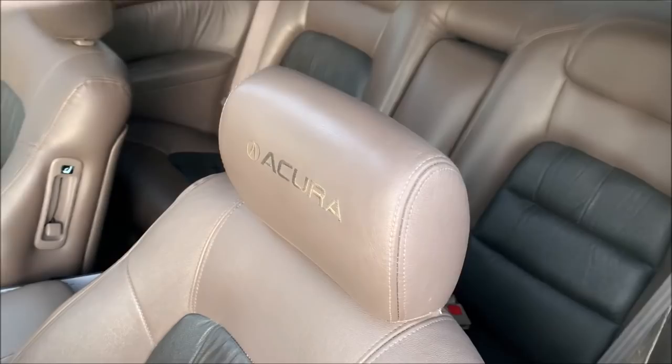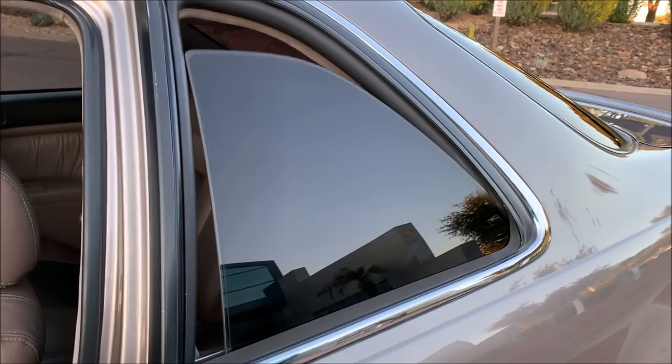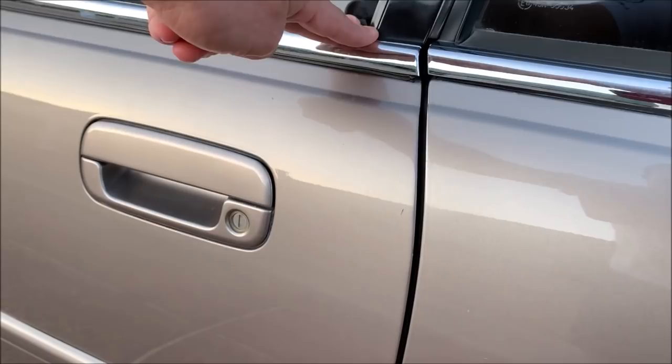All right. Oh, check this out. My favorite coupe feature. Back windows go down. Actually, everything in this car that's electronic still works. Even 500,000 miles of the door closers, and they still work flawlessly.